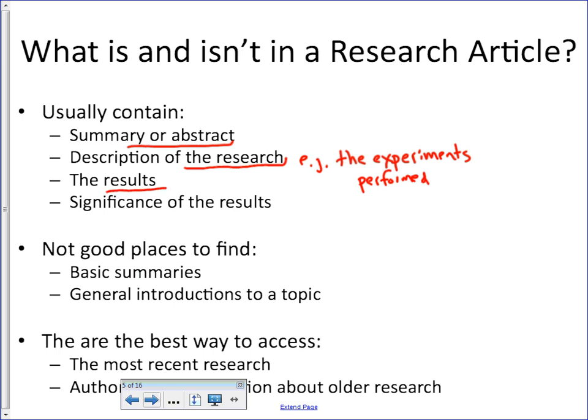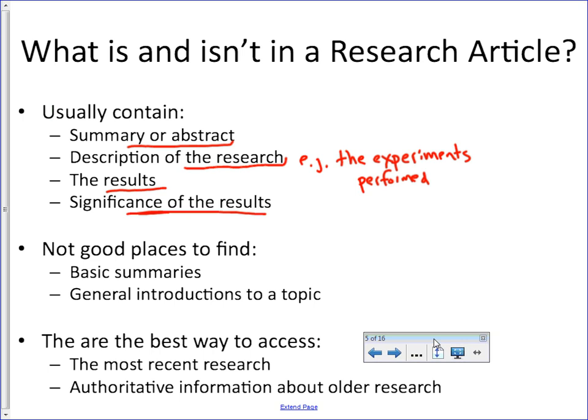It will also include the results and then the significance or a discussion of those results and what those results mean. So research articles are very good sources of information, but they're not always going to give you the information that you want. Research articles are not really good places to find basic summaries. So like if you were just jumping into a field and you're looking to find some basic information, a research article is not going to give you that. And it's not a good place to find a general introduction to a topic either.